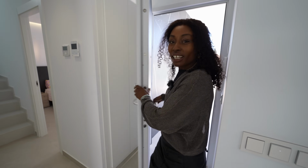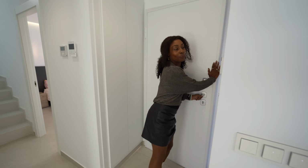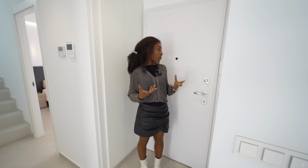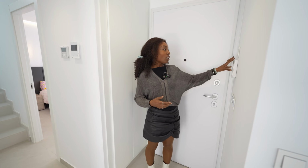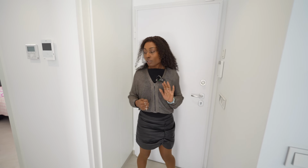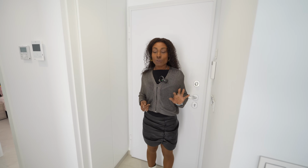So as I come in through the front door, the first thing that I am met with is this bright space. Next to the door you have your alarm system, and you can see that the specifications of the house are very contemporary, with lots of switches on the walls.